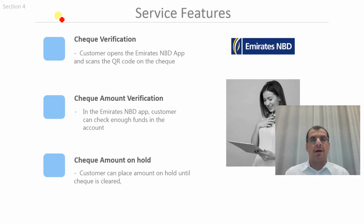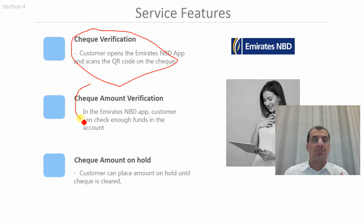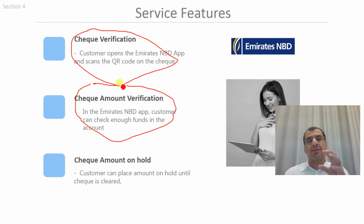So, service features. What this service currently does with Emirates NBD is check verification, and as I just mentioned, they're now adding additional features to the same project. For example, check amount verification. When you scan the QR code on an Emirates NBD check, you get confirmation that the account belonging to this check has sufficient funds to carry the amount written on it. This is a powerful feature to verify and confirm within the Emirates NBD core banking system, and it gives you 100% confirmation that the check's account has sufficient funds to carry the amount on this check.